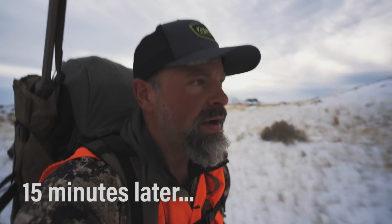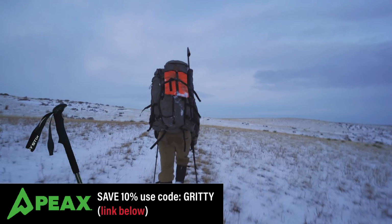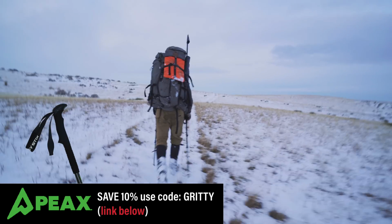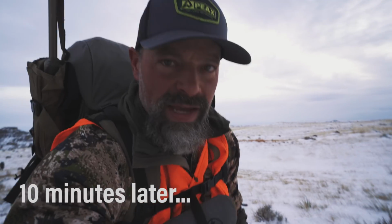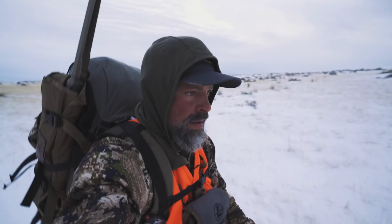We're making decent time. Covered more ground than I thought we would. All right. We're not making that good a time anymore. We got about an hour before dark. So maybe it's gonna happen. We'll see.